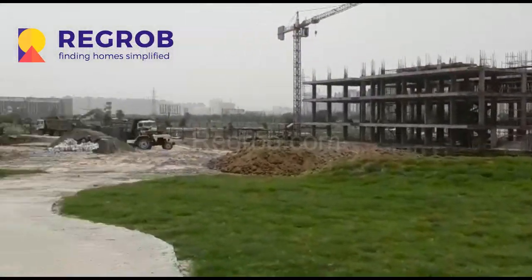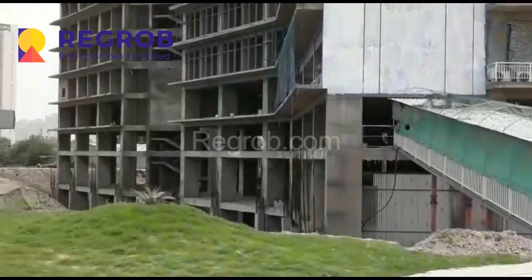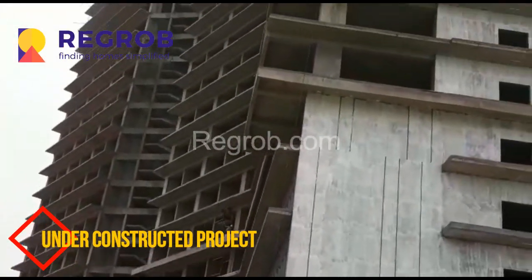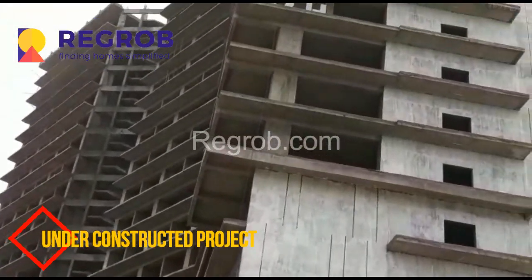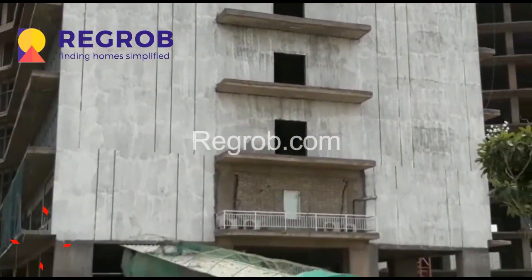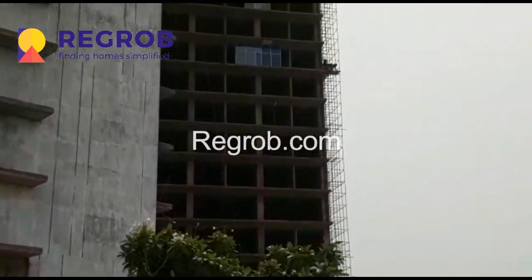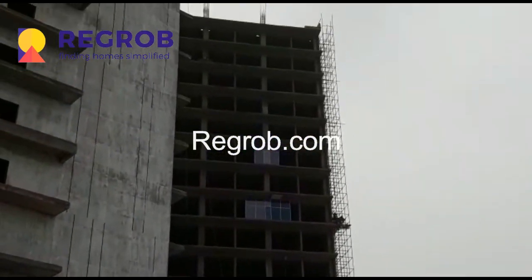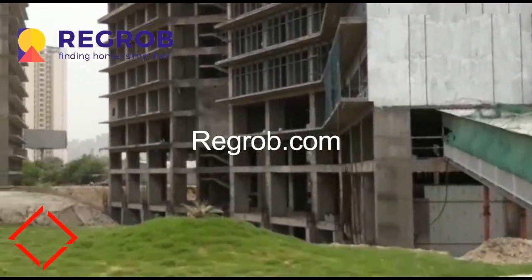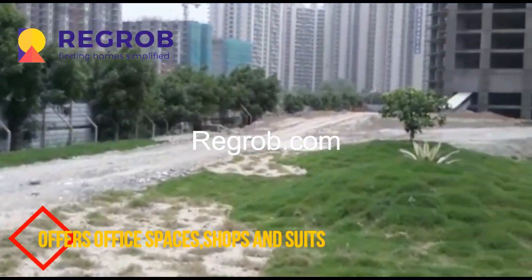So this is the view of the project location. It's an under construction project. As you can see here, the construction work is going on in full swing. This project offers office spaces and shops.